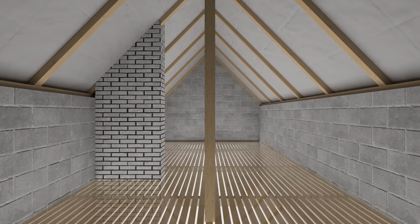So I personally don't live for cinder block. It's a very practical material. They feel very cold and a little austere. If I don't have a budget, I'm going to do a lime wash.